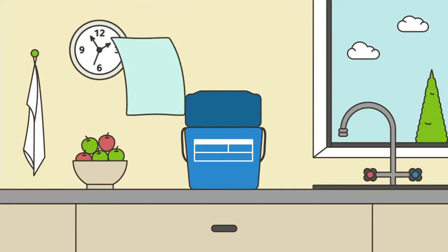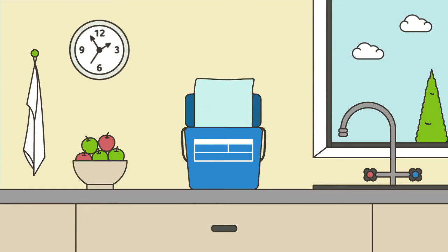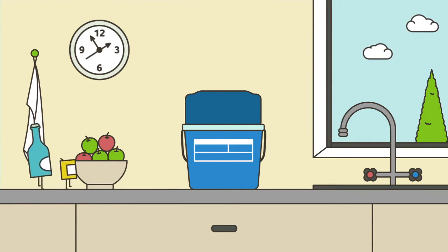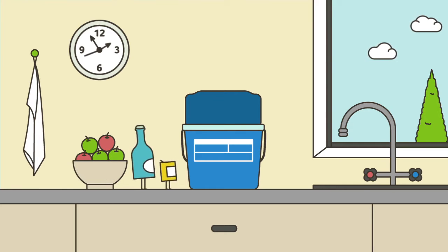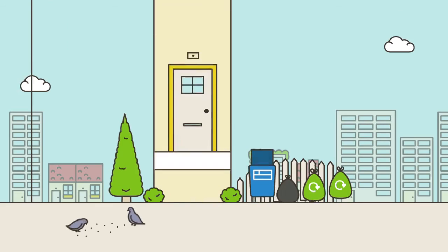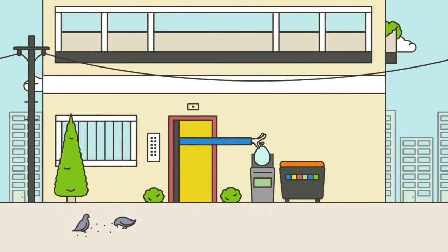First, line your caddy with your free compostable liners. Make sure you don't use plastic bags. Then, add your food scraps. I said food scraps! When it's full, tie the top. Put the bag inside the large blue bin. If you live in a block of flats, use the communal food waste bin.